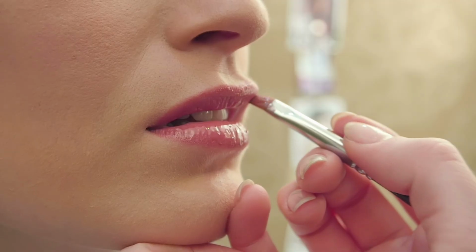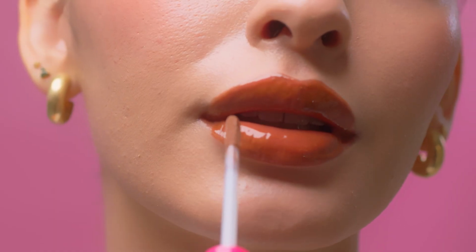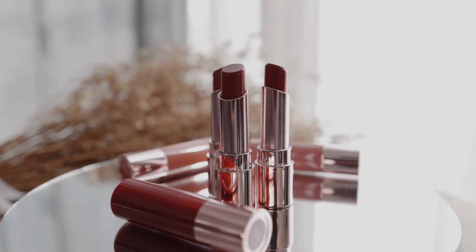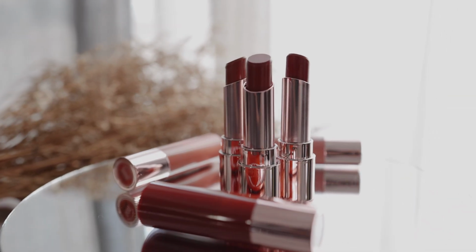But some people like sticky glosses, some people like watery glosses. I know that I like sort of a matte lipstick. I don't really like glossy lipsticks. It's really a personal preference and what you're comfortable in. So I encourage you to go and try on as many as possible and see what you feel comfortable wearing.